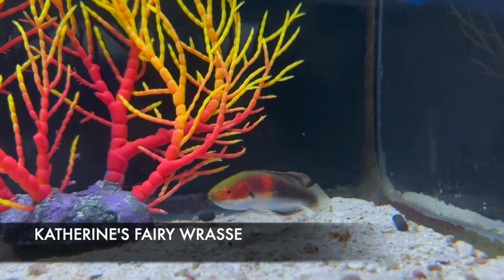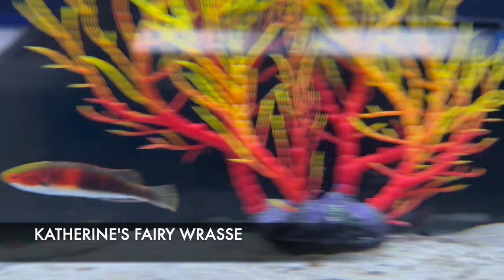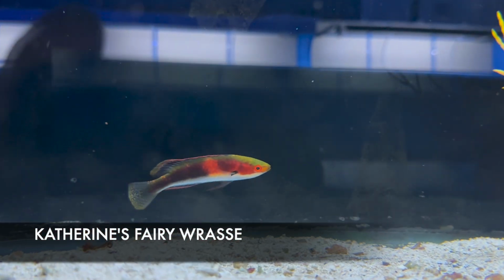So we have in a Katherine's fairy wrasse in stock right now. And this one is a very decent size and looks absolutely stunning. As with most fairy wrasses, they can get along with other fairy wrasses, which is what is so special about them. And they look so cool.